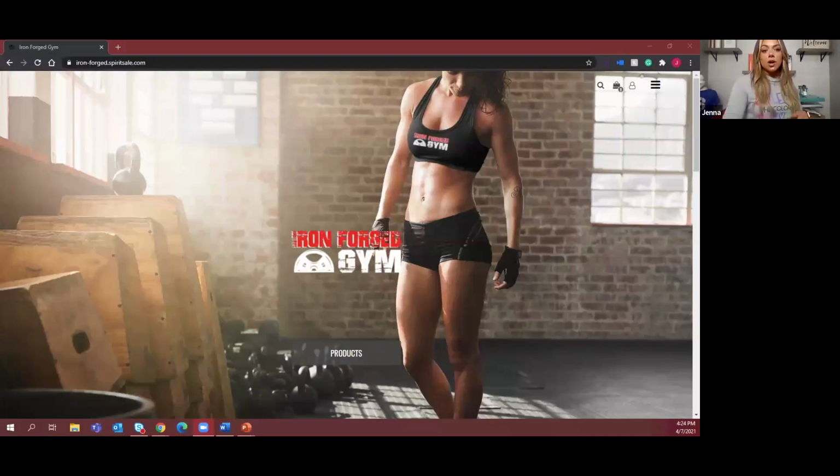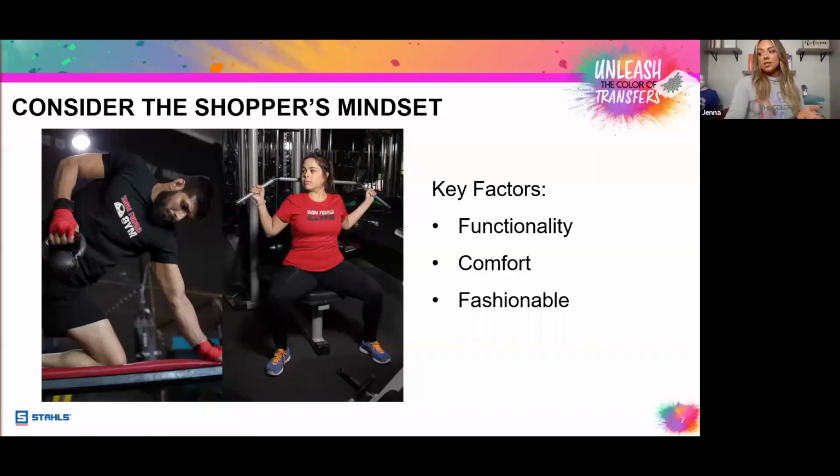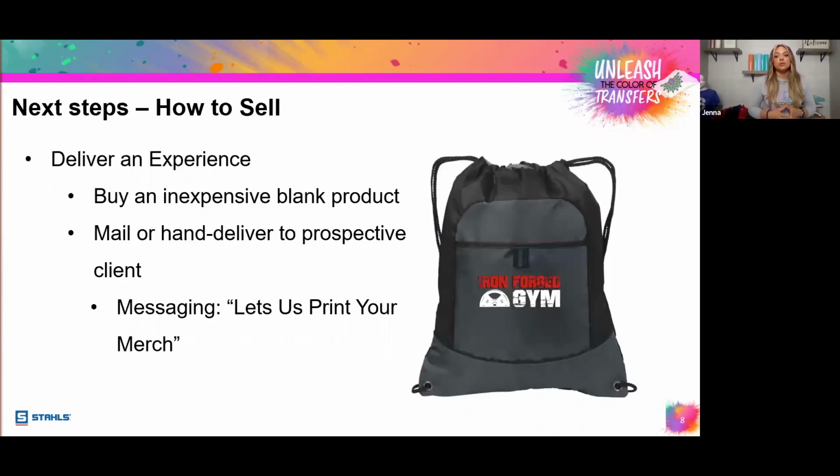All right, as we are wrapping up our presentation here, another thing that you'll want to consider is what your next steps are when it comes to printing for your customer or landing the job of a customer. So you want to deliver an experience. You want to show them what you're capable of doing. So if you want to print a sample, but make it unique, a lot of people have already seen their design on a t-shirt for the most part when it comes to these gyms or brands that you may be approaching. So switch it up.